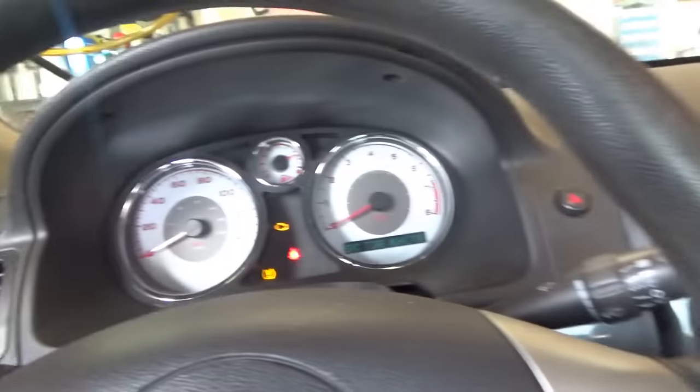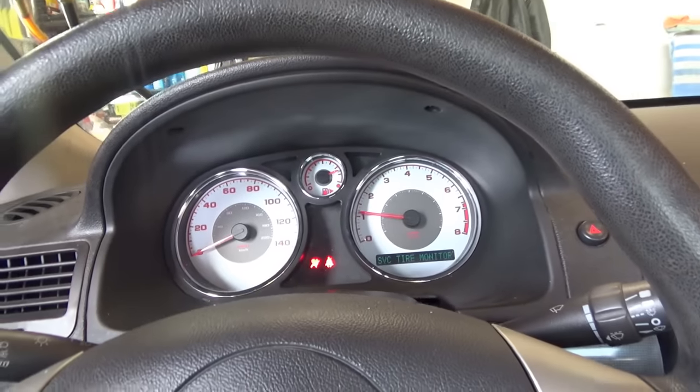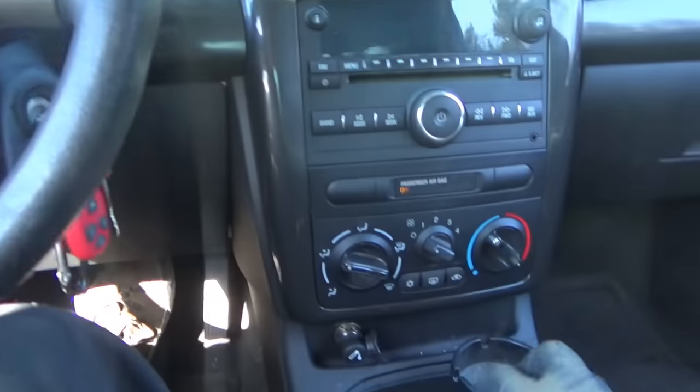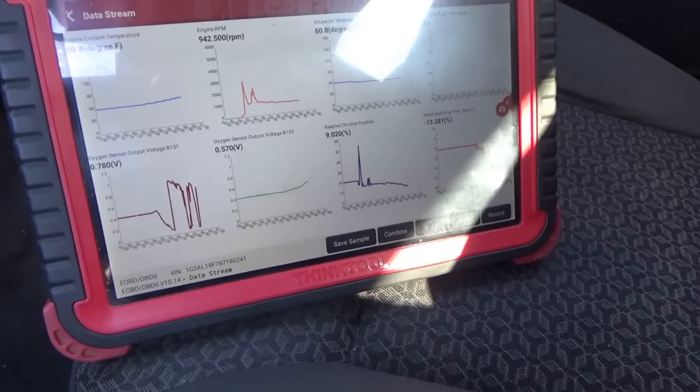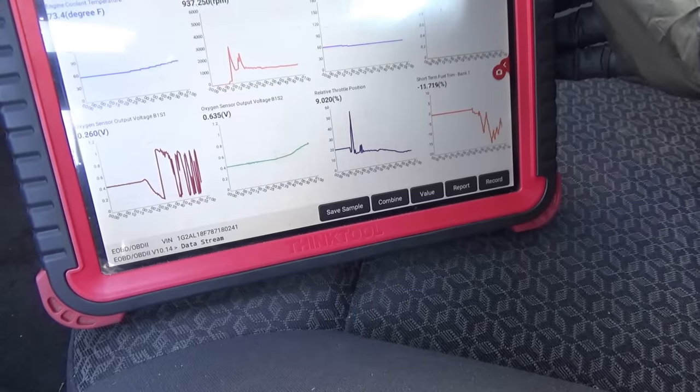All right, let's run this thing. Look at some basic OBD2 data. I want to see nice oxygen sensor oscillations. I really don't know what would cause this. We checked all the basics. It's a Chevy Cobalt. Pontiac, whatever. And the owner said it only happens when it's warm. Okay. Oxygen sensor is going up and down. Looks just fine.